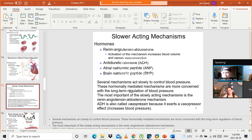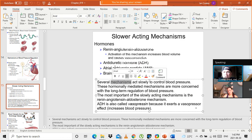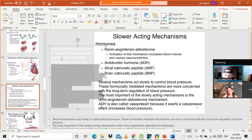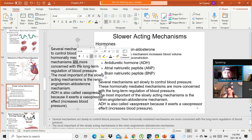There are hormones here, and we're going to get more into them. I'm not worried about these ones here. Basically, the only two that I'm interested in, and I'll tell you this right now, are... There we go.